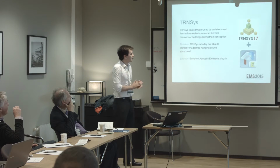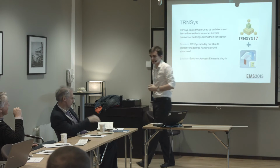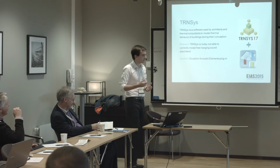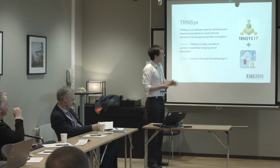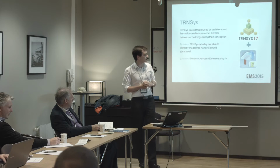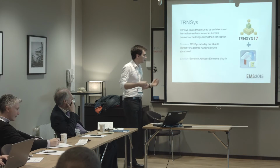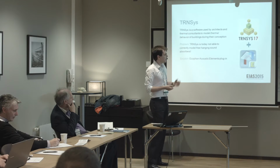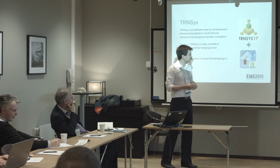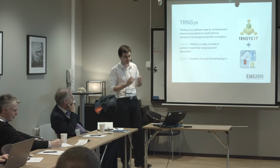In this situation, we discussed with thermal consultants, and we saw that many thermal consultants use a software which is called TRNSYS. It's a software used to design the thermal behavior of buildings. It's a very ugly and old software, but it works. And the problem is that today this software, as it is, is not able to correctly model the free-hanging sound absorbers. Why? In fact, for a lot of different technical reasons and assumptions made in the thermal model. So we decided to try to provide a plugin, a new piece of software for this TRNSYS software, to help thermal consultants model the sound absorbers in their projects.